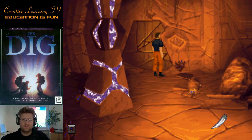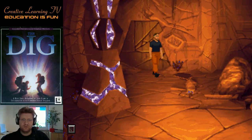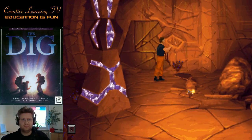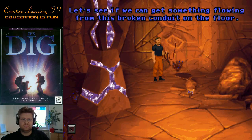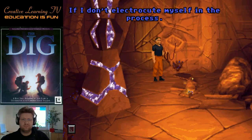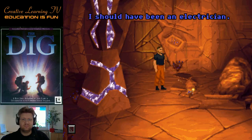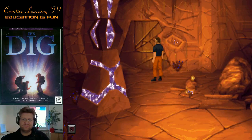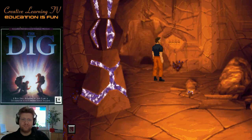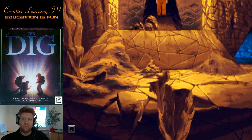That's it. Well, we still have this electrical wire. Good for us. Let's see if we can get something flowing from this broken conduit on the floor. If I don't electrocute myself in the process. I should have been an electrician. Then you wouldn't have landed here. Thanks. Whoa, this looks pretty wasted.